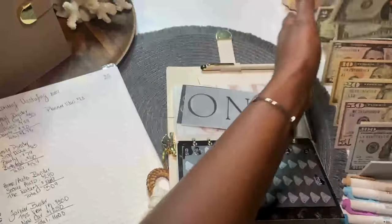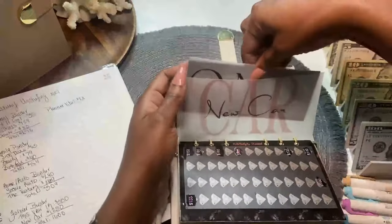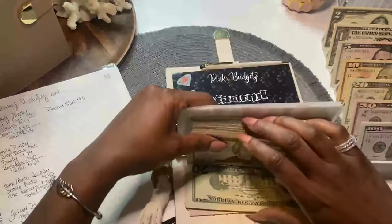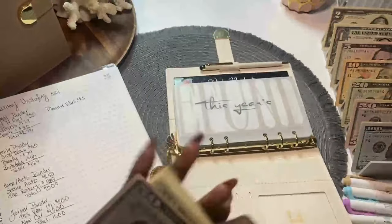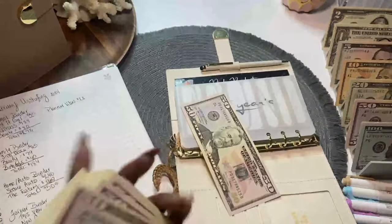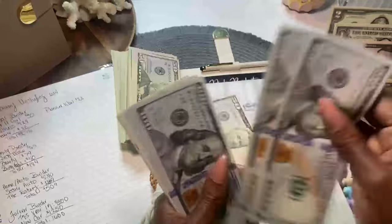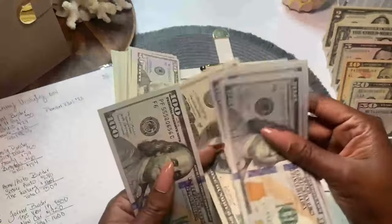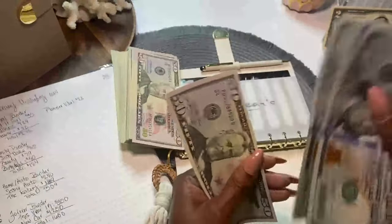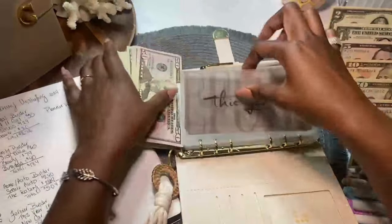I'm just gonna put my two in the back. These envelopes are thick. They've been eating. We're about to get them snatched. Let's come back here to the front to this year's emergency fund. We'll keep a 50 from here. And then 600. Ones, 100s... 650. And just like that, she's slim again.